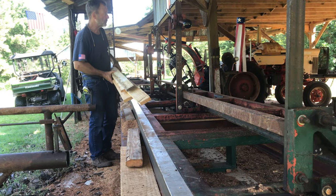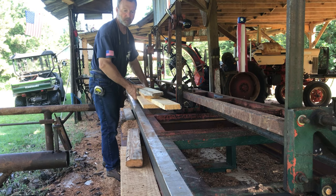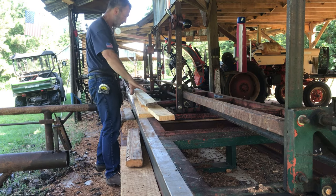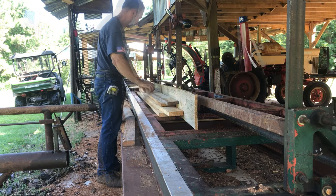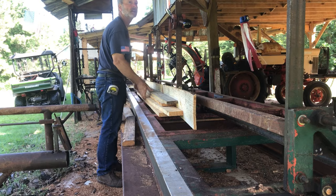I decided to rip some fascia boards to put on the gable ends. Hey, quit snorting at me.